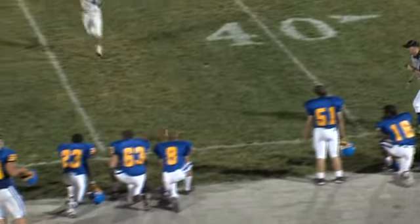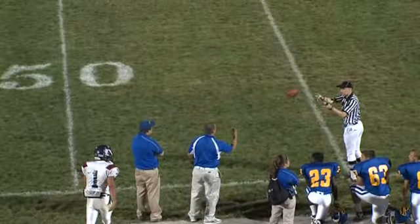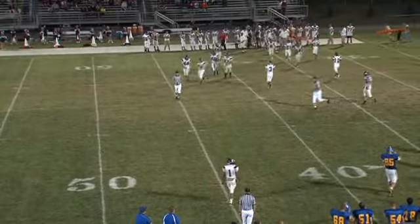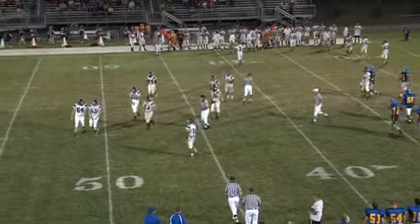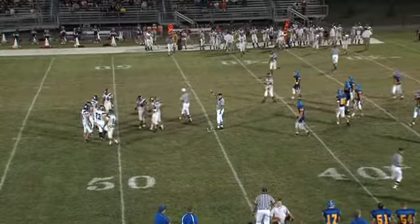Low punt rolls, bounces, and goes out of bounds at the 45-yard line of Blacksburg. So really, really good field position for Liberty. When you're punting out of your own 2, that's about the best they could have hoped for. Yeah, absolutely. Kept it away from Reynolds. They got a good bounce on it and rolled it out to the 45. Excellent field position now for Liberty, and down by 17.